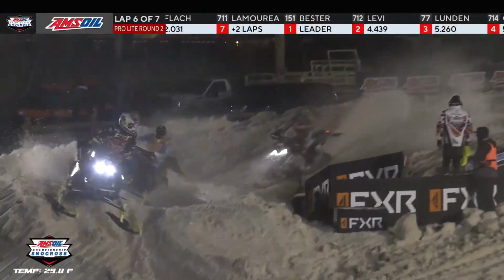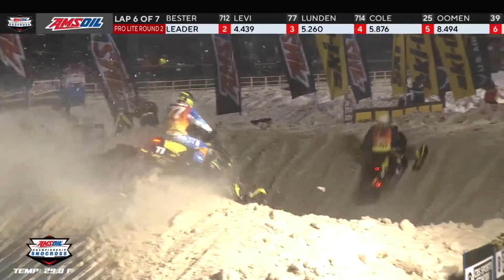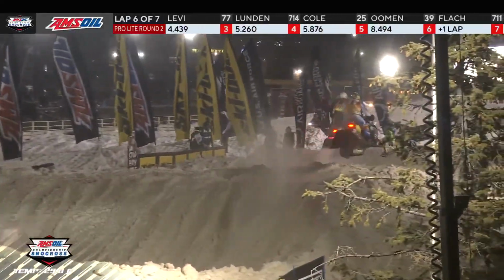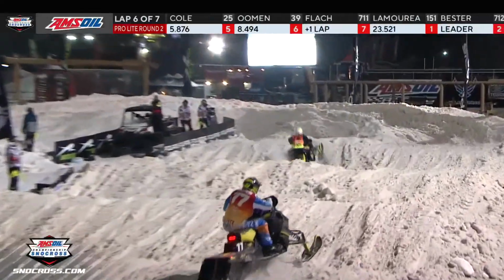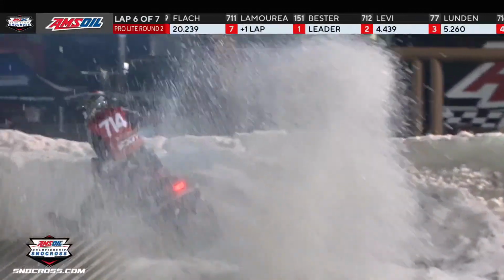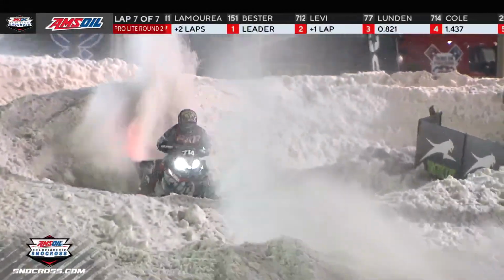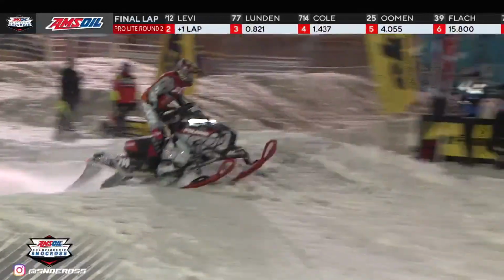So Cole, this time, he's going to cut inside as Levy continues to hold on to second. Lundeen is third. And you see what happened with Cole there. Up, a little bobble for Lundeen. That might be Cole's opportunity to pounce on the inside here. And yep, he's going to get him coming out of the corner. So that'll move Taylor Cole up into the number 3 spot.